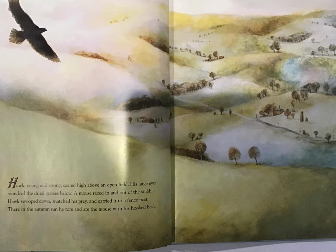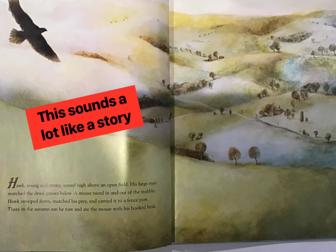Hawk, young and strong, soared high above an open field. His large eyes searched the dried grasses below. A mouse raced in and out of the stubble. Hawk swooped down, snatched his prey, and carried it to a fence post. There, in the autumn sun, he tore and ate the mouse with his hooked beak.